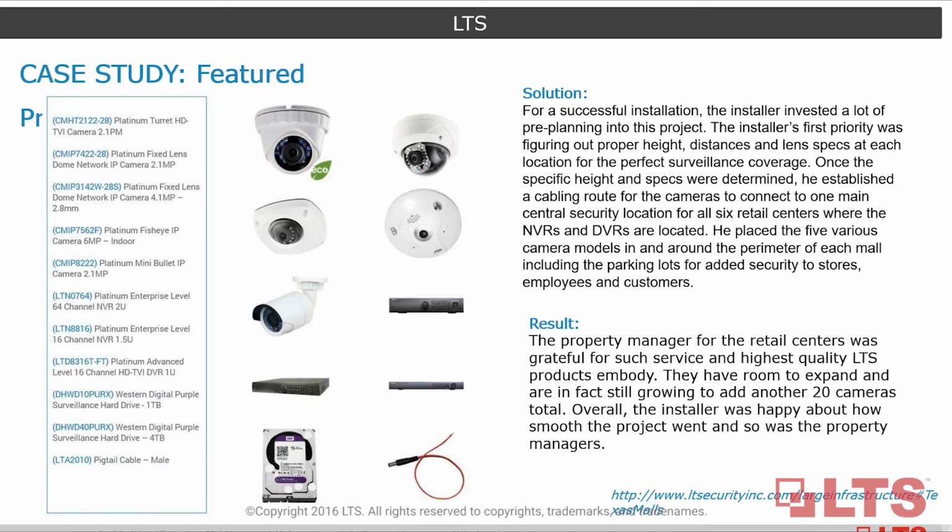And also, this customer has a central monitor station. The NVMe 7000 for the computer is also installed at this security center. So they were able to monitor all the DVRs and NVRs on just one computer, which is something that we offer for free. Okay, so the result: the property manager for the retail center was grateful for the excellent service and highest quality LTS products. They have room to expand and in fact are still growing, to add another 20 cameras in total. Overall, the installer was happy about how smoothly the project went, and so was the property manager.